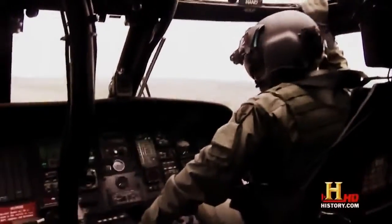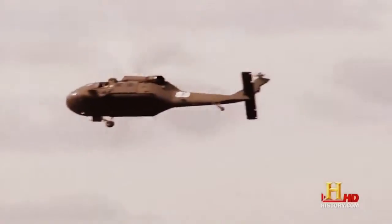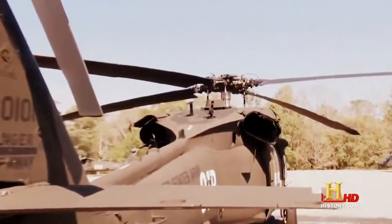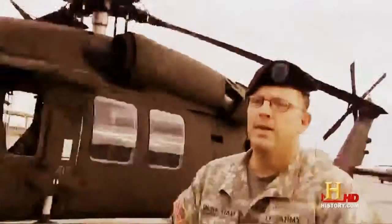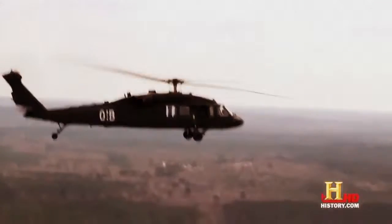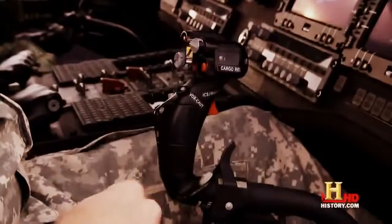To fly it, the pilots must use both hands and feet. The helicopter's superior maneuverability comes with complexity. The key to understanding how to fly a Black Hawk or any helicopter starts at the hub. The hub is a central portion of the rotor system. It's the part where all 4 rotor blades hook together. The hub or rotor disc tilts to give the helicopter directional flight and is controlled by the cyclic.